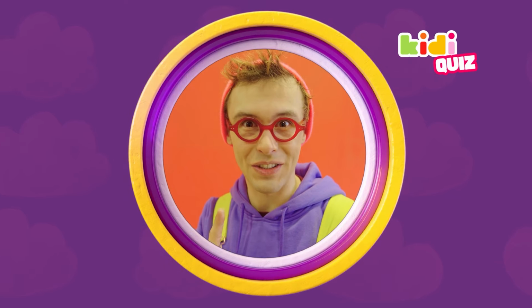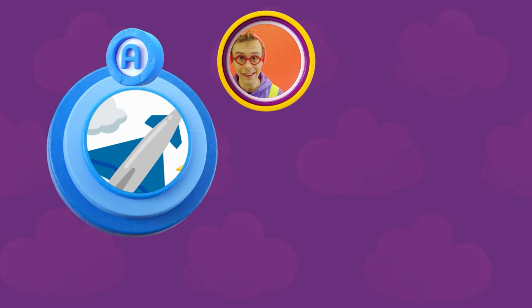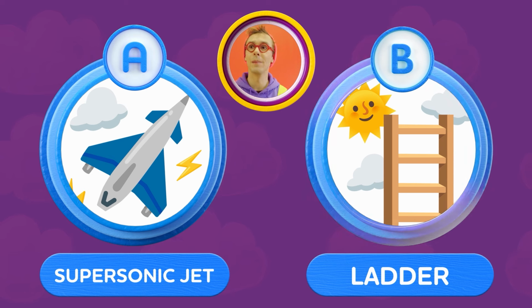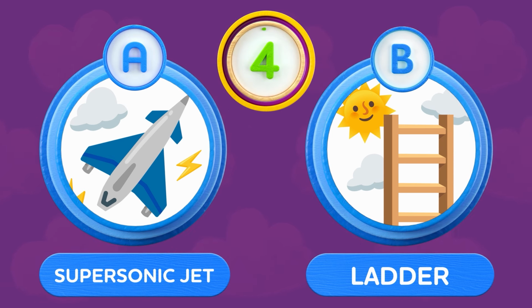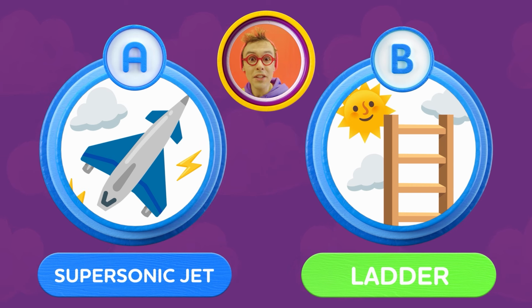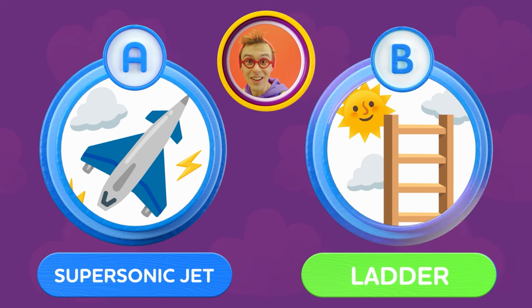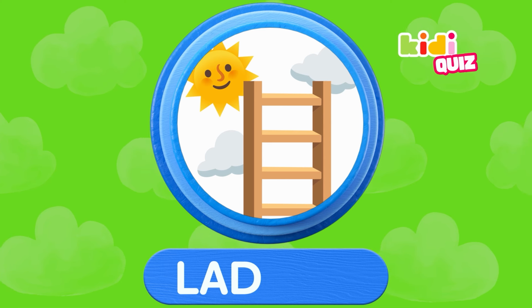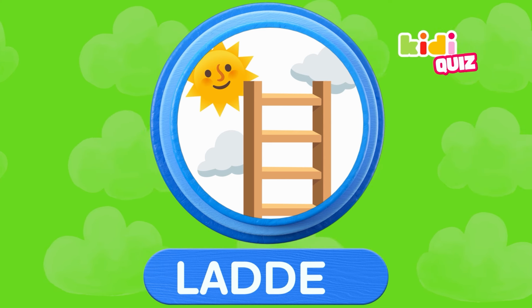Okay, second question. What helps a firefighter reach high places? Is it A, a supersonic jet, or B, a ladder? Timer. Okay, time's up. Let's hear your answer. That's right. The piece of equipment that helps firefighters reach high points is a ladder with a platform. Congratulations. Ladder. L, A, D, D, E, R.